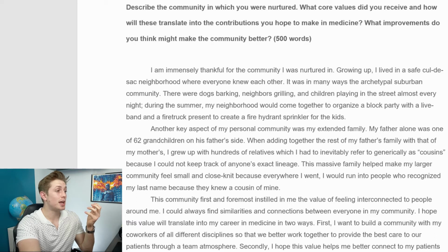During the summer, my neighborhood would come together to organize a block party with a live band and a fire truck present to create a fire hydrant sprinkler for the kids.